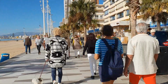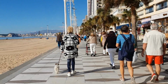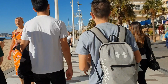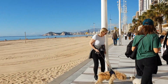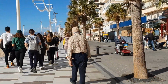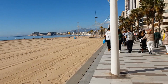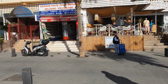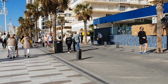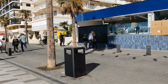A lot of the businesses are closed in the winter months in Benidorm. That's usual practice. However, because of the last 3 years, there's a lot of businesses that are permanently closed. And a lot of businesses have decided to close for the winter period and open in the spring for the summer season. A lot of businesses take the opportunity to upgrade, develop the premises, improve on the businesses. And this is one of many, as you can see, across Benidorm.